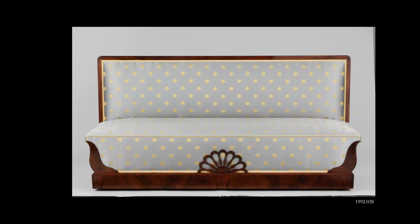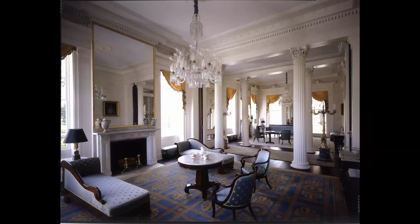They would have been laden with bolsters and pillows and used for lounging. Much of the double parlor furniture, including the banquettes, feature casters, further illustrating its portability within the space. So pieces could be moved around the room as needed and to suit whatever activity was taking place within it.